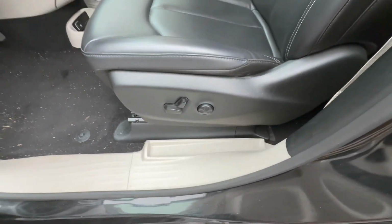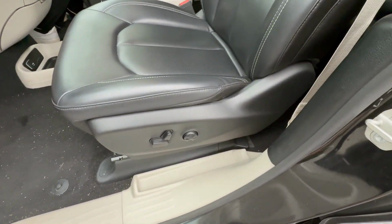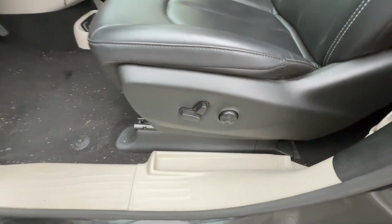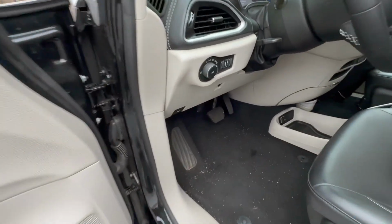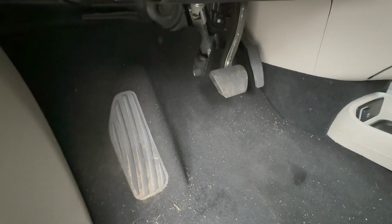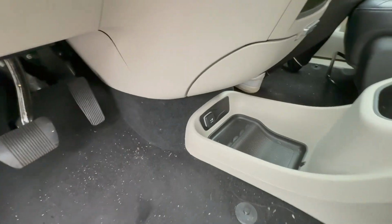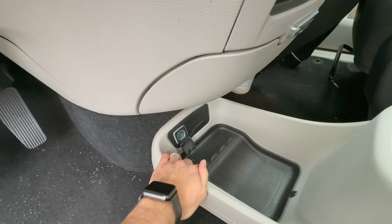You do have your electric assist for your seat here, lumbar support, all electric there. Passenger seat is not electric, to note. Your pedals look basic here, dead pedal, at least you have some rubber, and you think this might be a home power source, but it's just a 12 volt.